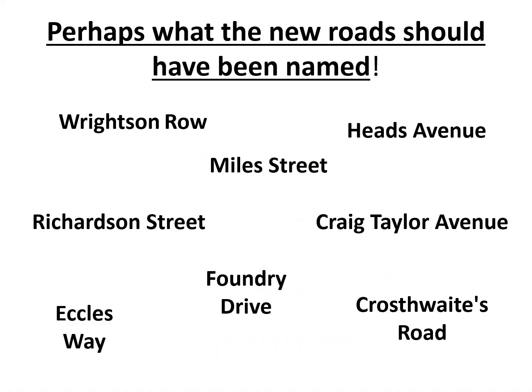However, what a wonderful opportunity was missed in not paying homage to this area's proud history, and how much more fitting it would have been to have reflected the area's industrial contribution to Thornaby and nearby Stockton by naming some of the new roads with names that reflect its glorious industrial heritage.